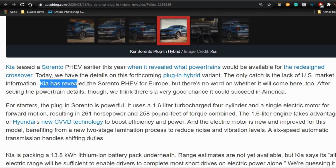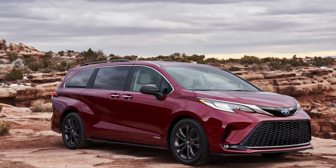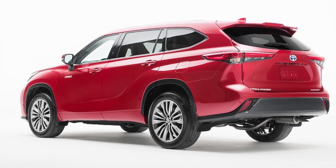Now, Kia has revealed the Sorento PHEV for Europe, and I hope it comes here because it's going to need to compete with the eventual Prime version of the Highlander. Who knows when the Toyota Highlander is going to be primed, but it's got to happen. Just like the Sienna, the minivan, that's going to be primed as well. And if they don't, that's a huge missed opportunity because people are dying to get their hands on the RAV4 Prime, let alone the bigger family haulers, which I think would be a huge opportunity for them. And if they don't, this is where Kia can swoop in with the Sorento plug-in hybrid before Toyota even comes to market with their Prime version.